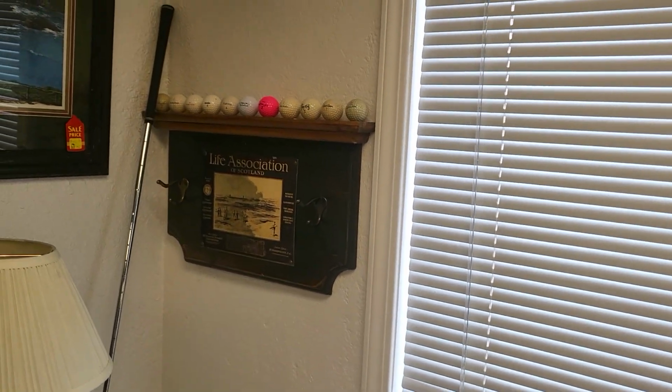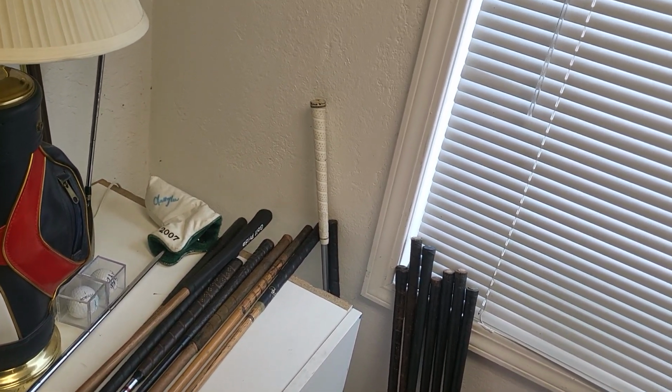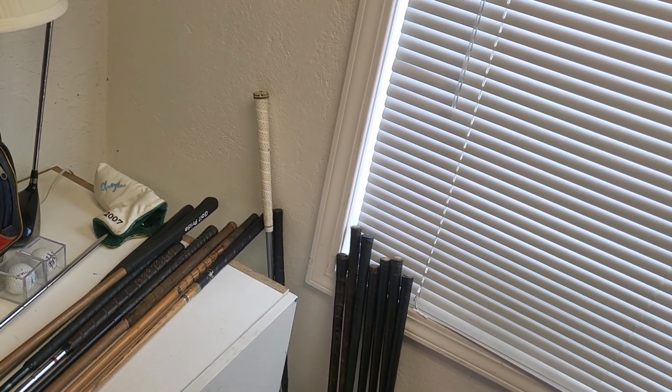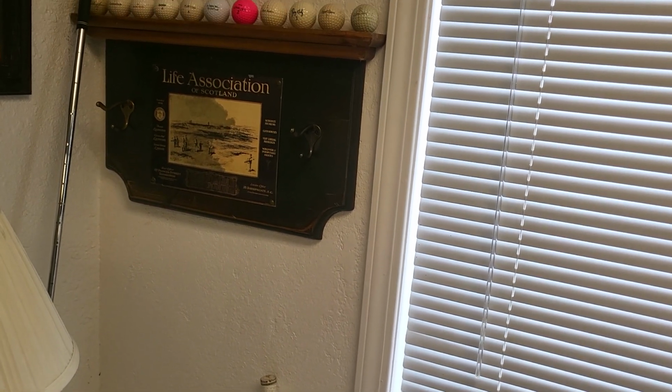So up here I got a bunch of Seymours. That's why that came out of me there. But I have a lot of Seymour putters that are brand new, like new. I haven't really put them out on the market, but they are nice, well-made stuff.